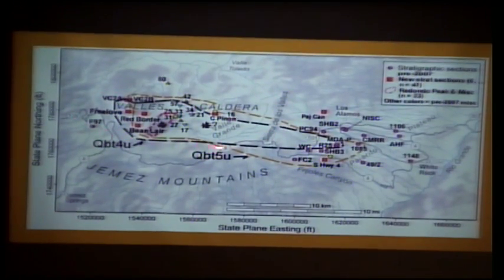Here's unit 5U. It's a little bigger, makes it out of the caldera, but again, it's a tongue. It's not a sheet, and we only find it to the east outside the caldera. It doesn't occur to the north, west, or south.